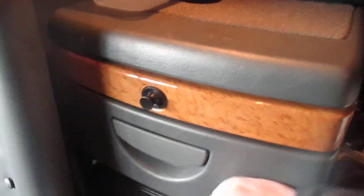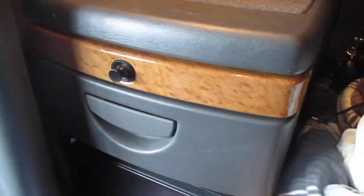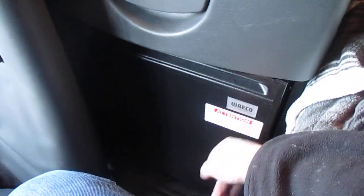Desk, which is still really stiff to try and pull out. It's brand new. It's nice and tight. I like it. Drawer, which is just filled with junk. Fridge down here. Yeah, garbage bag, which I need to take out desperately. Fridge down here works amazing.